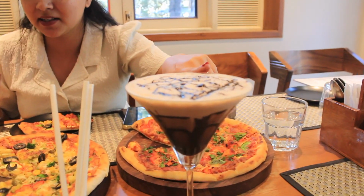But saath mein humne shakes mangaye. Iska naam hai chocolate martini and this one is strawberry colada. Dono milkshakes hai. The difference is that one is chocolate flavor and this one is strawberry. My favorite is strawberry. Cheers.